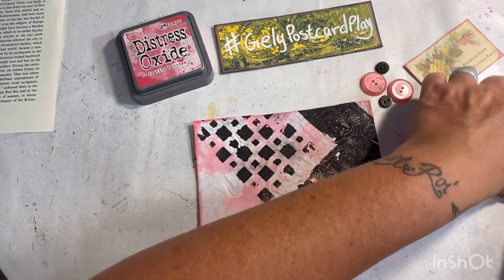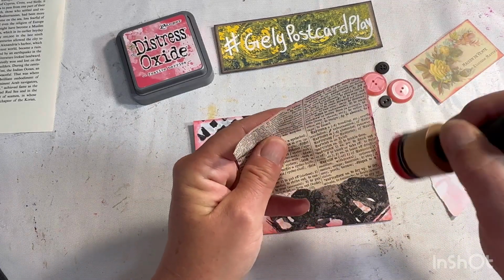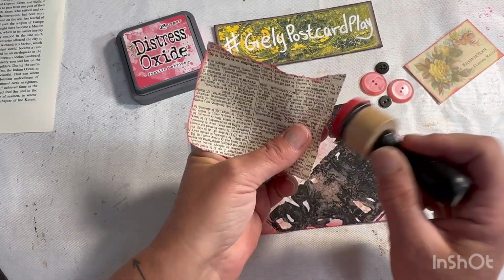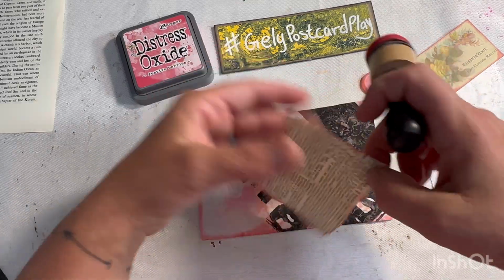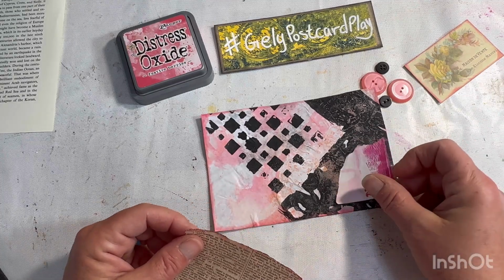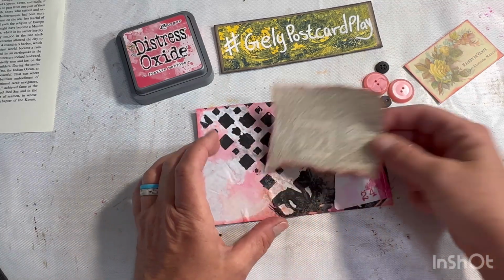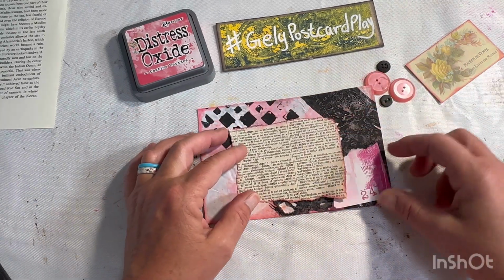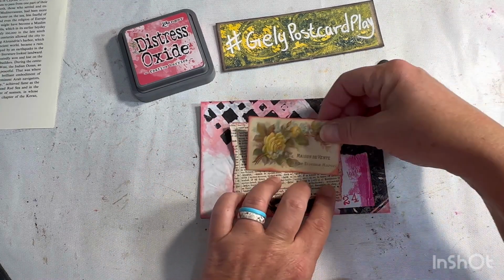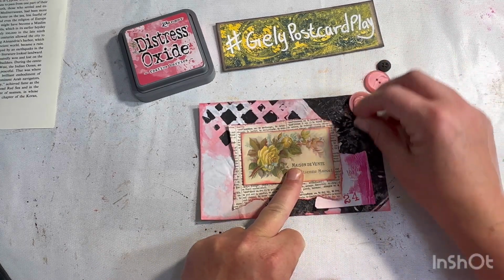And I'm thinking maybe just a little cluster. This is very old, fragile book page, so I have to be kind of careful with this. All right, so what if we put that here? I don't want to cover that up. Maybe we'll center it. Kind of like this. And then put some of these down.